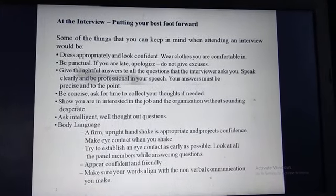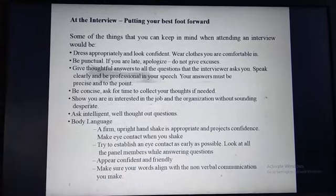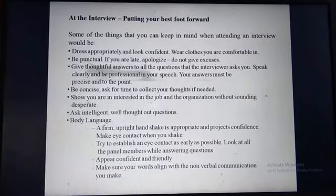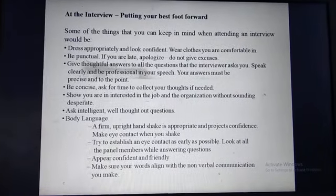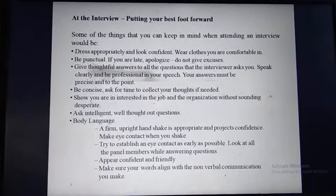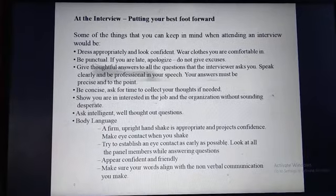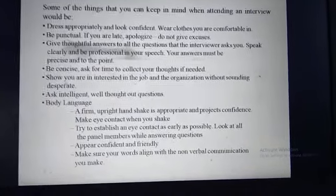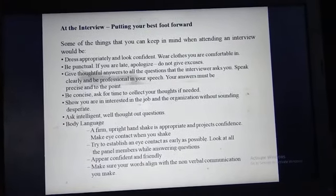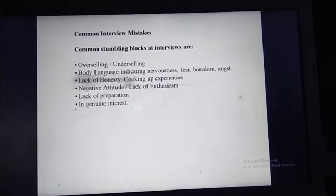A firm, upright handshake is appropriate and projects confidence. Make eye contact when you shake. Try to establish eye contact as early as possible. Look at all the panel members while answering questions. Appear confident and friendly. Make sure your words align with the non-verbal communication you make. So these are the points to keep in mind when you are putting your best foot forward for the interview.